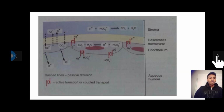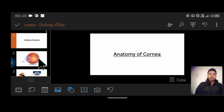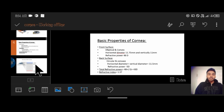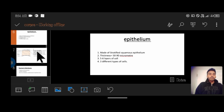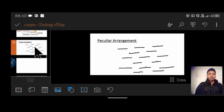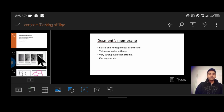This is all about the detailed anatomy of the cornea. Let's summarize all these things at once. We started the anatomy of the cornea. We understood what the cornea is and the three coats of the eyeball, why the cornea is also called a watch-glass like structure, the basic properties and anatomical dimensions of the cornea, the different layers of the cornea and their terminologies, the detailed explanation of the epithelium and its different cell layers, the Bowman's membrane, the detailed explanation of the stroma, its constituents, and the peculiar arrangement of the corneal or stromal lamellae. Then we completed the Dua's layer, the Descemet's membrane, and the corneal endothelium today.